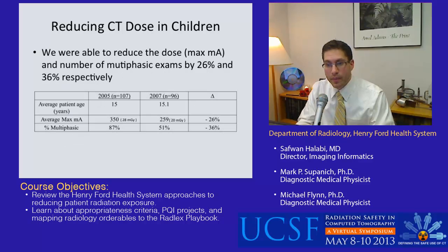Looking at the data, we looked at all of the emergency department CTs in the pediatric population, so 18 years and under. We had about 107 cases that we looked at in 2005 and approximately 96 that we looked at in 2007. Again, the protocols were changed in 2006, and we saw a significant decrease in the CTDI vol and the percentage of multiphasic studies. And you can see here we reduced the radiation index by about 26 to 30%, and then we reduced the number of multiphasic imaging studies by approximately 36%.